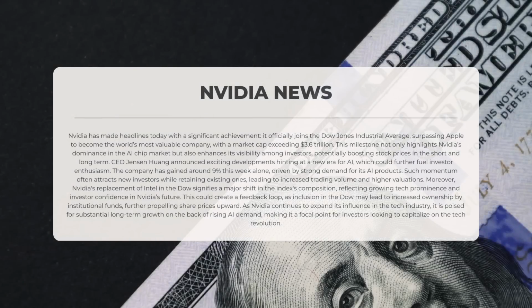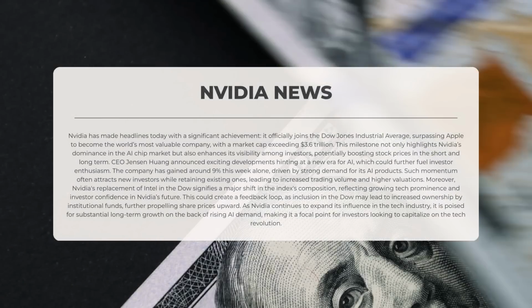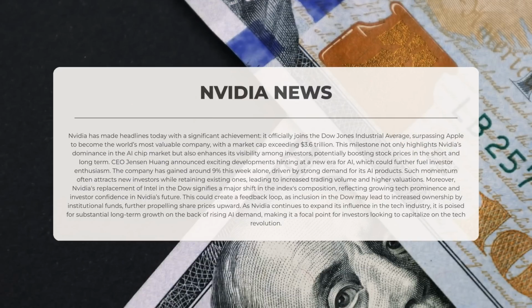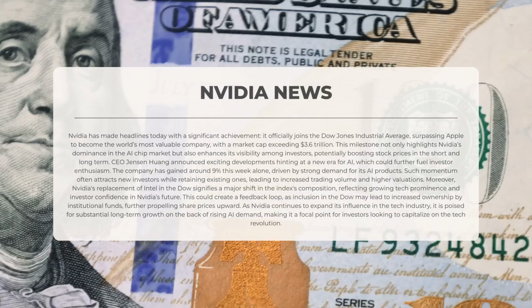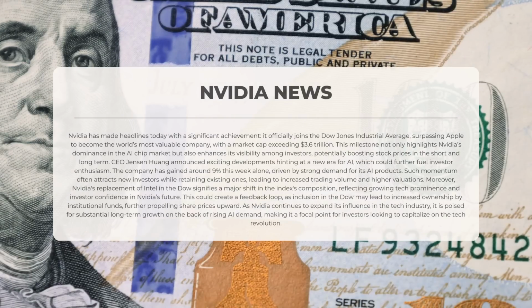Nvidia has made headlines today with a significant achievement. It officially joins the Dow Jones Industrial Average, surpassing Apple to become the world's most valuable company, with a market cap exceeding $3.6 trillion. This milestone not only highlights Nvidia's dominance in the AI chip market, but also enhances its visibility among investors, potentially boosting stock prices in both the short and long term.